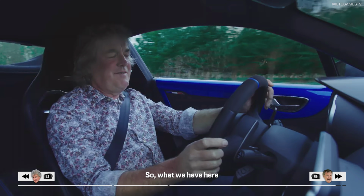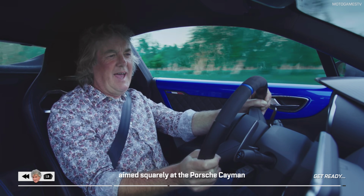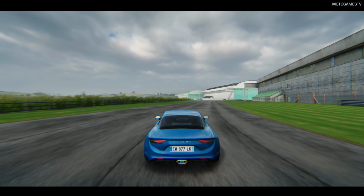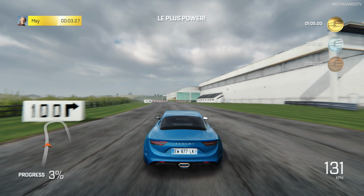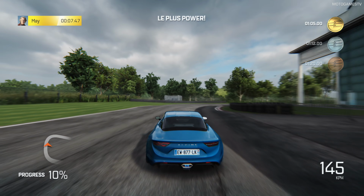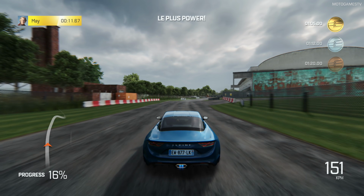So, what we have here is a small, pure, no-nonsense sports car aimed squarely at the Porsche Cayman and the Audi TT. Go. The A110 is, in fact, a mid-engined, rear-drive sports car designed from scratch on a clean sheet of paper.